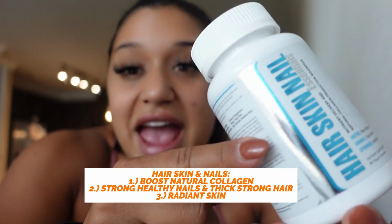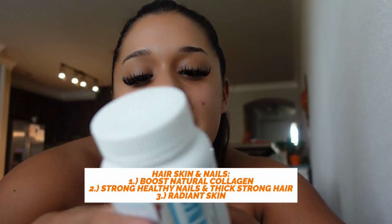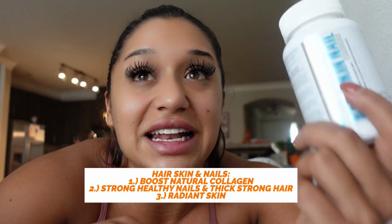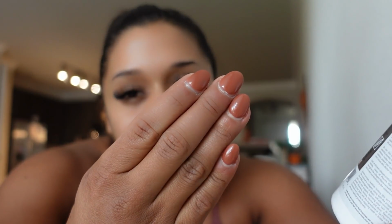In pairing with this one, I also do the hair, skin, and nails, and it is pretty crazy. I was like, okay, maybe it'll work, but in the last couple of months, my hair has grown significantly. My nails tend to be pretty weak anyways because I get them done, so I haven't really noticed much with my nails, only because I have nails over it. But so many people have been telling me that my hair is getting longer.